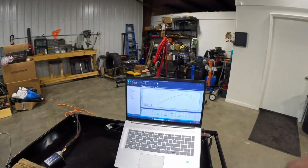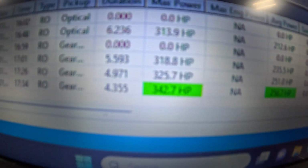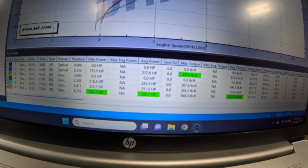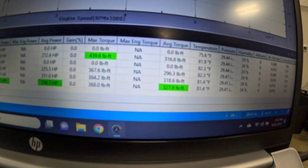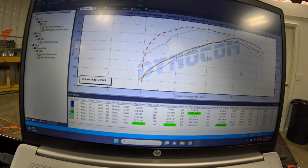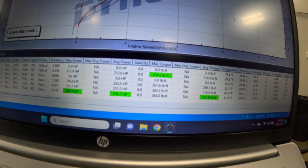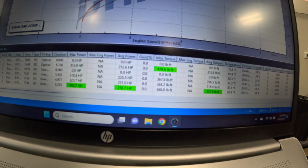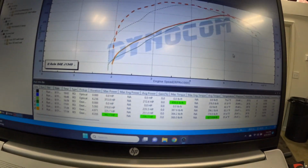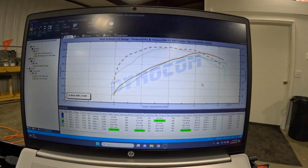All right, so we fixed the timing pull issue, and we ended up with 347 horsepower and 327 foot-pounds of torque. I don't know how dynos work. This is my first time on one, so I don't know if that's the average horsepower or what the max torque is. Max torque is 368 is what it read. Sheesh, what a torque monster. But anyway, we switched it over to standard.